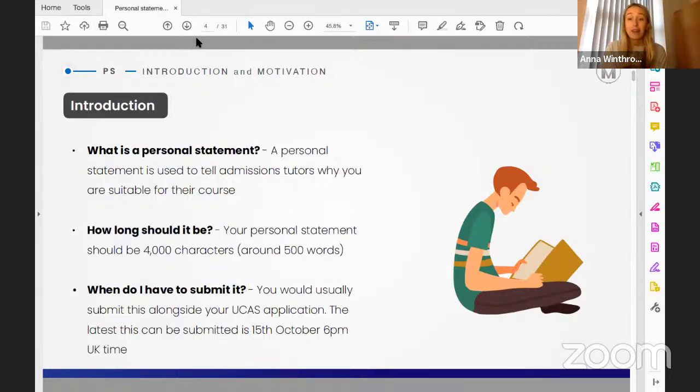So you don't have a lot of character space, but in a way that can be a blessing in disguise, because you don't have to fill too much. You will arrive at 4,000 characters quite easily. And it's alongside your UCAS application that you submit this. The latest it can be submitted is the 15th of October at 6 p.m. So really important deadline, not to be missed. But it goes along with the rest of your application.